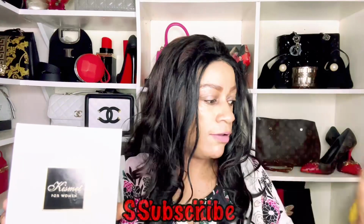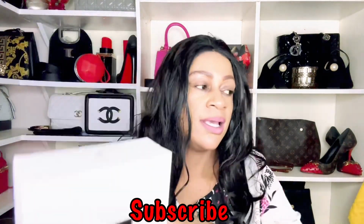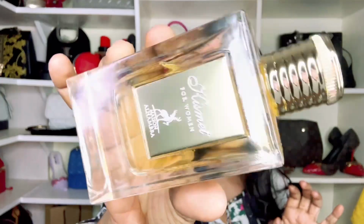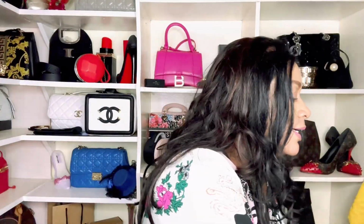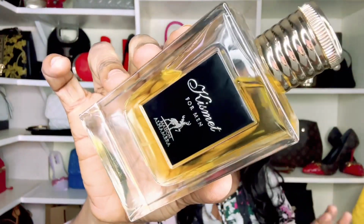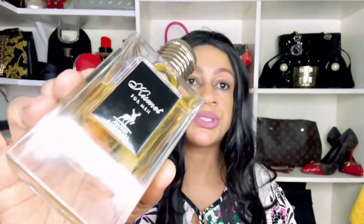I'm just going to show you this box because this is what I have for Kismet for Women. It's in a white box. Kismet for Men is in a black box. They all come in this kind of presentation where the fragrance then sits in there. So this is how Kismet for Women looks. This is the bottle for Kismet for Women, and it's identical to Kismet for Men, except for the fact that the men's one has a black sticker there, and it does of course say it's for men.